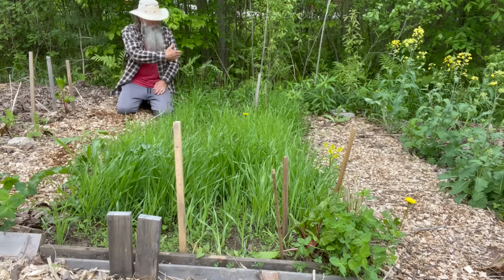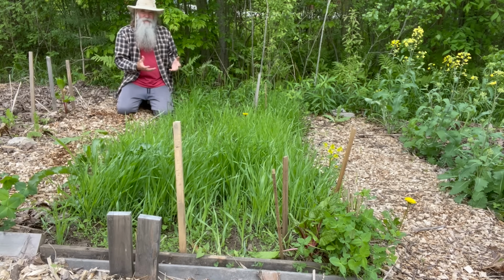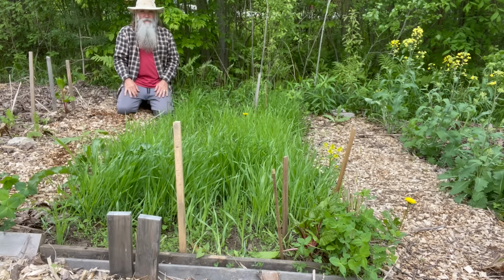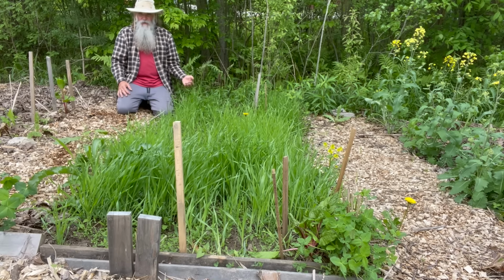This patch of barley right here, all I did was I took a large handful of seed. I raked the area down, got rid of the weeds, and I just broadcast the seed on top. That means I just threw it on top, and I took the rake and I raked it again. And any seed that was still exposed after I raked, I took a bit of compost and I covered that seed up to make sure it was just lightly covered up with soil, and it's all grown. And it really doesn't mind growing close.